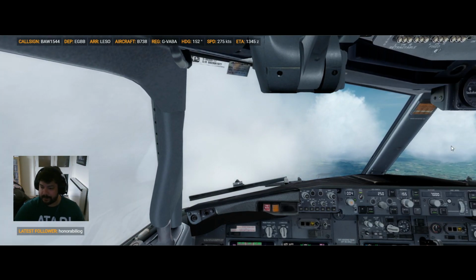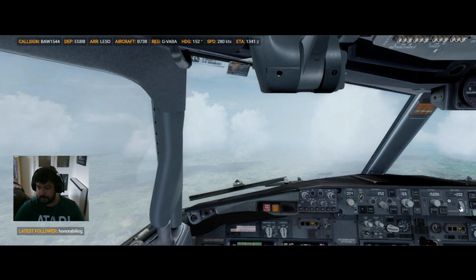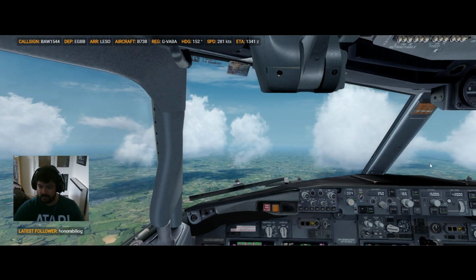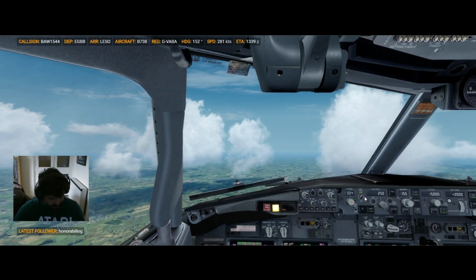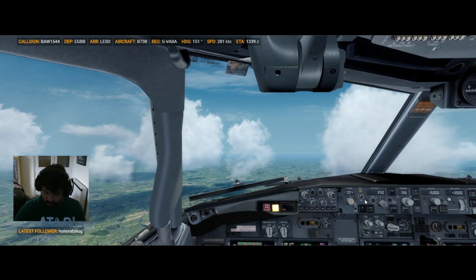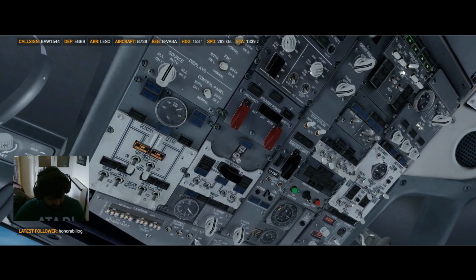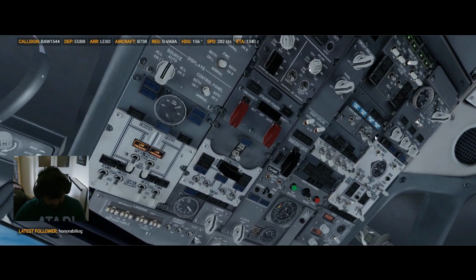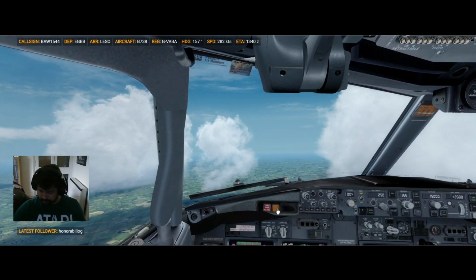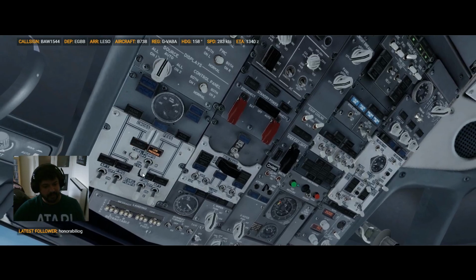Climb and maintain 15, roger that. 250. Altitude set. Window heat on, which I already did. Engine anti-ice on, under 10 degrees. And altimeter reset after 18,000. Fuel. What's wrong with my fuel? Oh, no tanks. No, nothing in the middle tank now. That's dry.